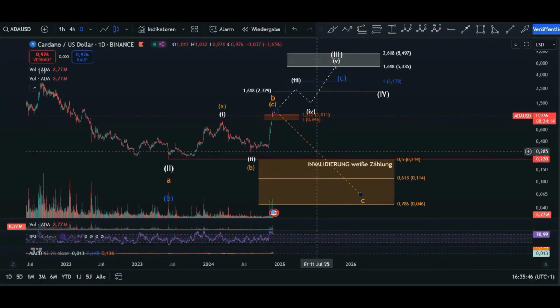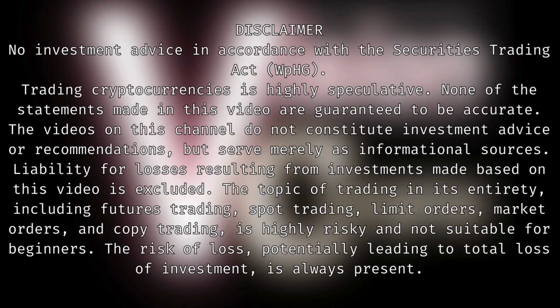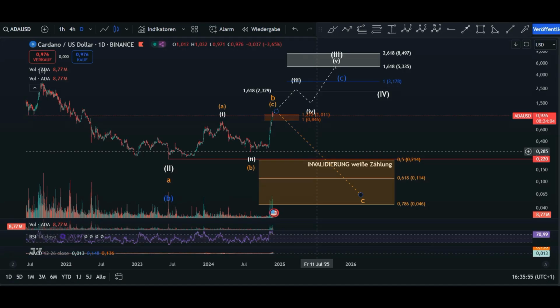I mentioned in the last video that if there are any updates, I will definitely inform you. And that's why this update video on Chainlink, Polkadot and Cardano is coming now. Because we are now slowly entering an important area where it will be decided whether we can take the next bearish scenario from the chart, or if perhaps even a bullish interpretation of the chart needs to be removed.